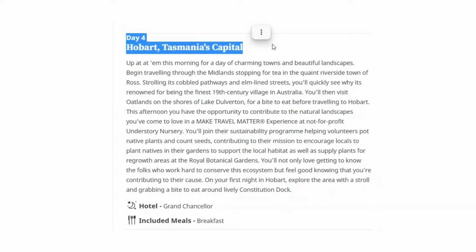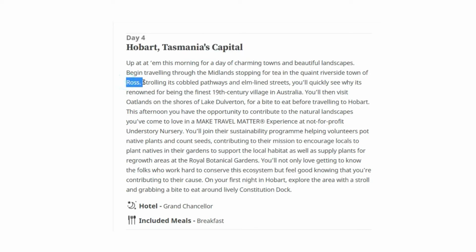We have 3 planned stops on the way. We'll be stopping at Ross, Oatlands, and Kempton. There was a change in the itinerary. We were supposed to be doing some nature planting, tree planting, seeding, but with COVID, a change of plans, and we will be going to a distillery and doing a little bit of gin tasting.